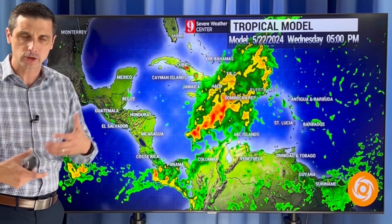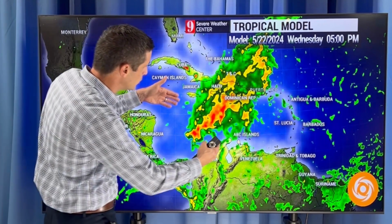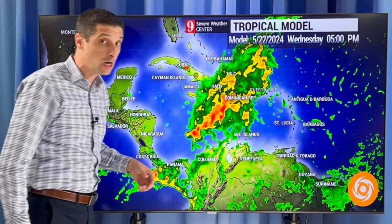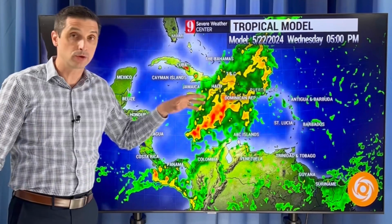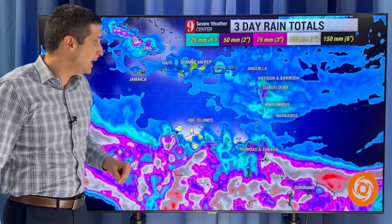You know how the weather changes. It does evolve, and I do my best to stay on top of that for you. But right here, you see that big plume of rain and storms. There will be some gusty winds in this too, but an extreme flood threat is starting to look more and more likely as we get into next week.